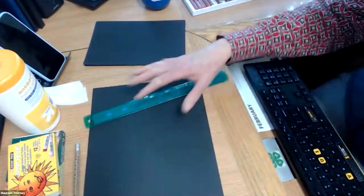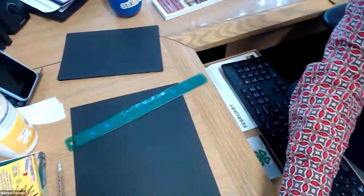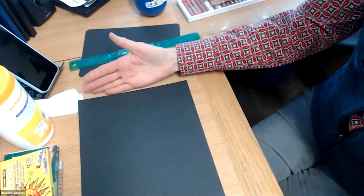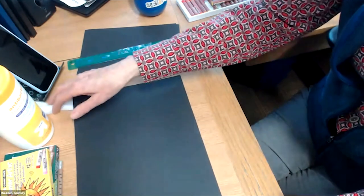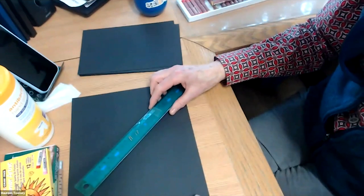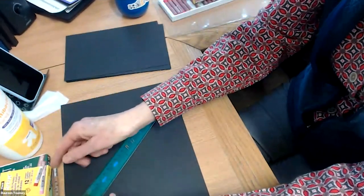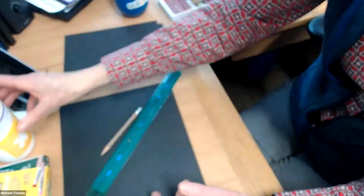I'm going to give you a demonstration, and I hope that you can follow along. You will need a 9 by 12 inch sheet of mixed media paper. We don't recommend construction paper for this particular activity. You'll need a ruler or a straight edge. You will need some oil pastels, a pencil, and at least one wet wipe or tissue, that's fine.